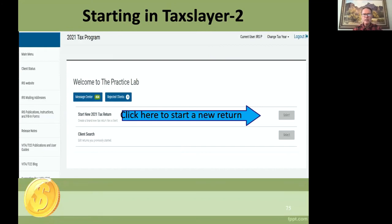Well, in the practice lab, again, I should say up here, notice there, this says rejected clients. In the real lab, when you're really doing real tax returns, if you have a rejected client, it will show on the site coordinator's site and sometimes on the quality reviewer's site, depending on how they set up the security. But that's a red lit firecracker that here's something we need to fix right away.